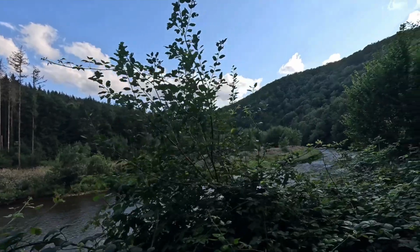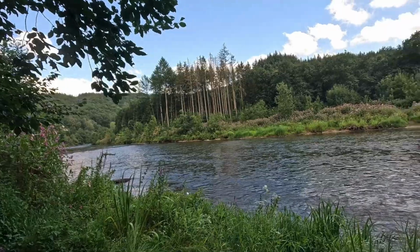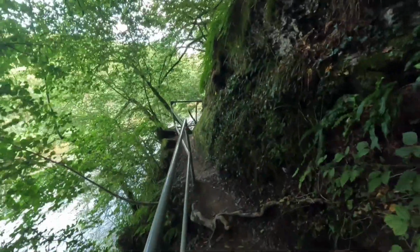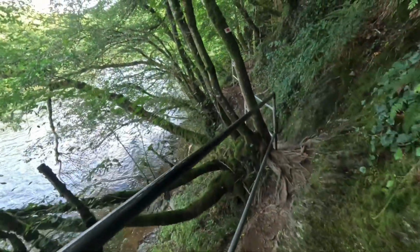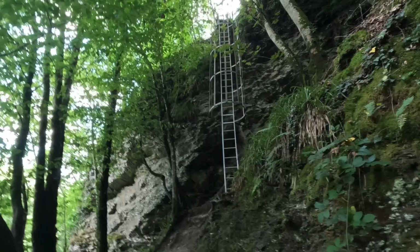This is such a picturesque view. Sometimes I can't believe my own country is so beautiful. Because as a Belgian guy, I never visited the region around Bouillon. It's the first time for me also. There is the first ladder.